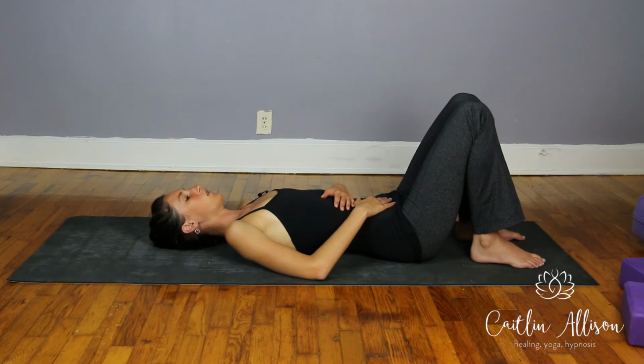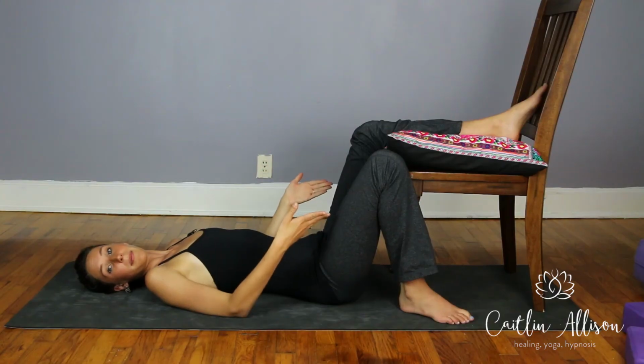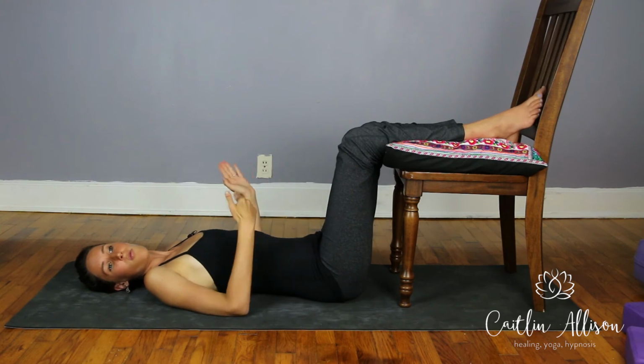Take a moment and notice any differences in your body. For asana number 8, we brought a prop in, a chair. You could use a regular chair, a kitchen chair, or the wall as well for a supported half pigeon.